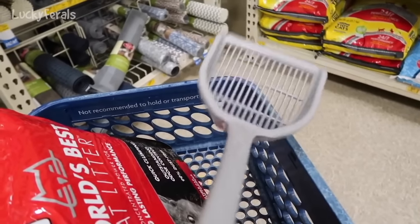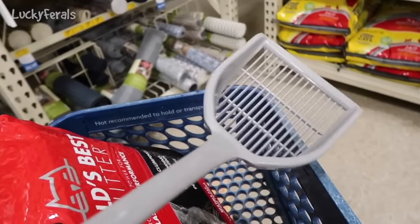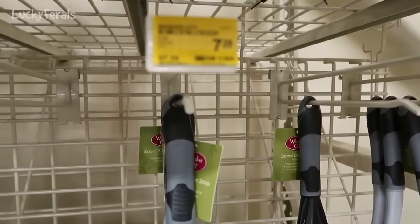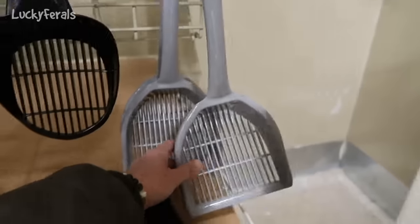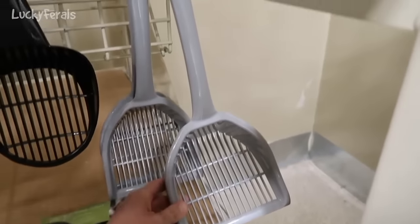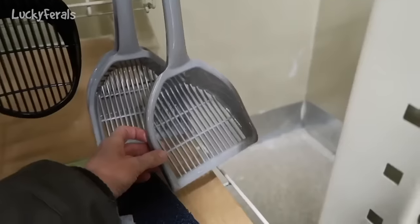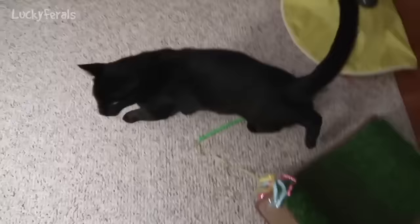So with the money I'm saving on the litter, I'm actually buying another litter scoop. This is the one I use. I love this one. It works really, really well, and it works really fast. It's $7.39. That's what I paid for it. Then they also have this one, which has a longer handle. It's supposed to be a comfort grip. And this one is $9.39. So with the money I save on the litter, I am getting this one.